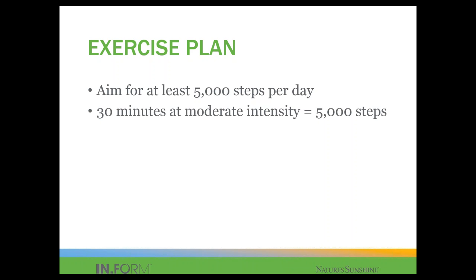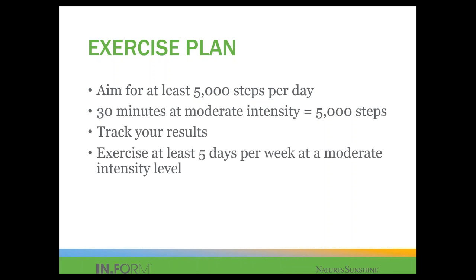So there's not too much emphasis on exercise, but we do want to make sure that we are getting active in 30 minutes without being anything too crazy. In order to track your results, we have the pedometer or Fitbit to track your steps. We definitely want to exercise at least 5 days per week, again, at the moderate intensity level.